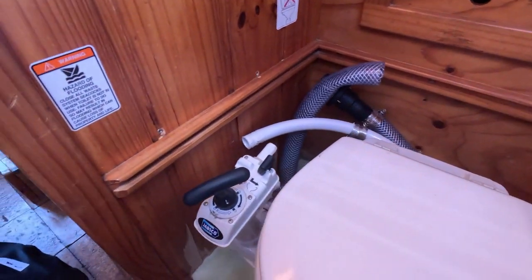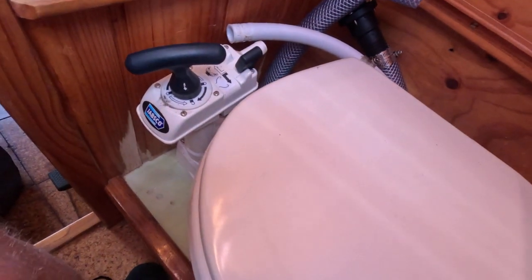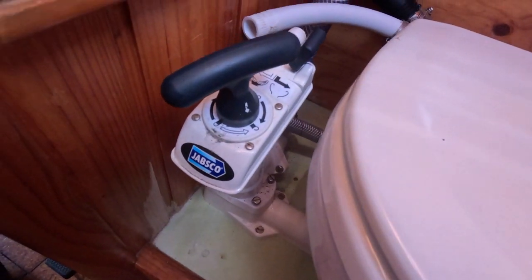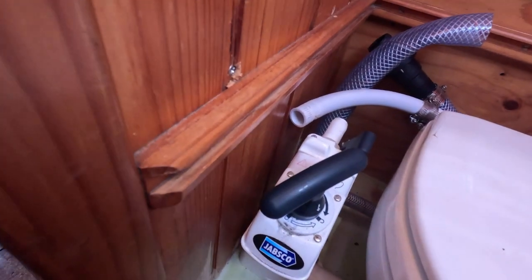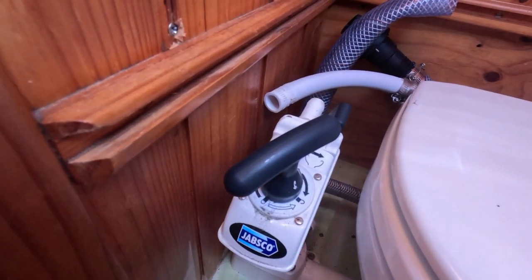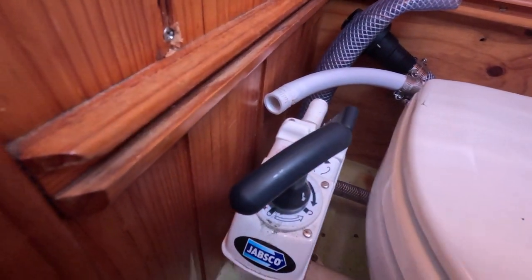The obligatory head repair video. So it seems like every time somebody buys a boat, there's a replacement of the head that needs to be done. Fortunately for me, it's just the pump because it's all leaking through here and around the handle there. I could probably replace the seals and everything, but it's actually a pretty straightforward job just to get one of these pumps.